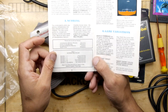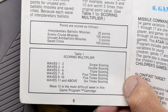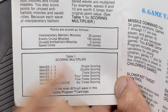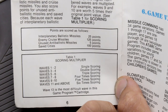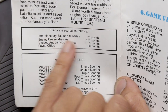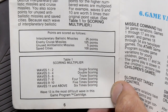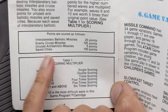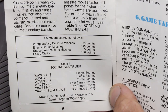So there's obviously a scoring system. I would just want to survive. I always like Tetris. I don't score my Tetris. I just want to survive. And this is the same thing here. However, if you're interested in scoring them, you can. So the ICBMs, but it's not, it's IPBMs. Interplanetary are 25 points a pop. Enemy cruise missiles, 125. Unused anti-ballistic missiles, not really sure. Oh, that's the ones that are left in your base at the end of a round. And then the city's saved.